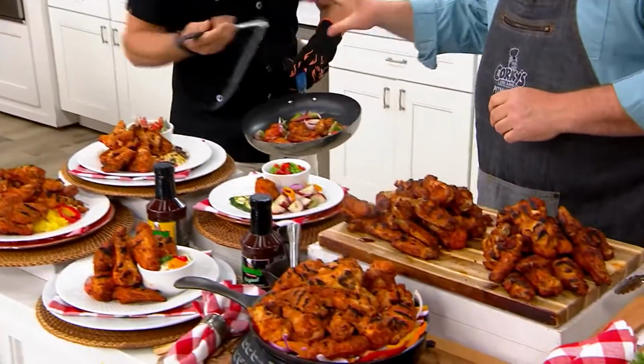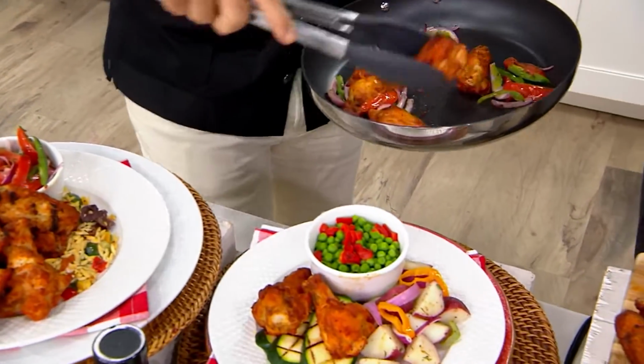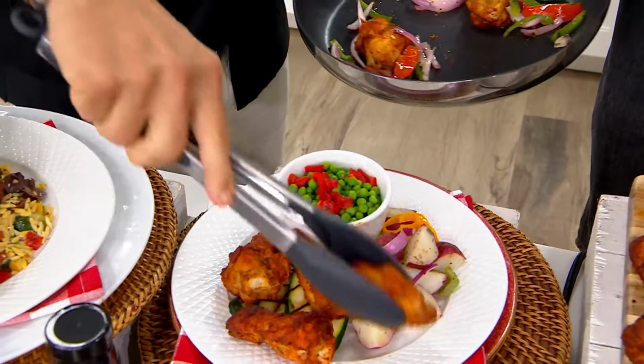Oh, look at those. Wow. Where am I putting these? Go right here. Oh my goodness, they look good. Look how meaty they are. I'm going for a drum. That's the difference. See, I do the flats. Well, I like both.